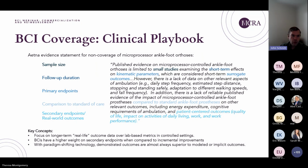The other thing is you're going to be compared to the standard of care. For a lot of novel devices, it's a challenge because there aren't specific scales or scores to compare it to. I will say that the quality of life endpoints here are typically considered secondary endpoints in more traditional therapy areas, but here they're going to be given a ton of weight and they're going to be critical.